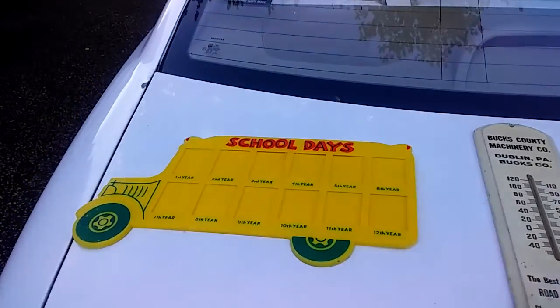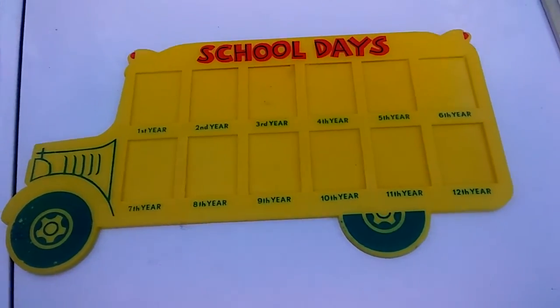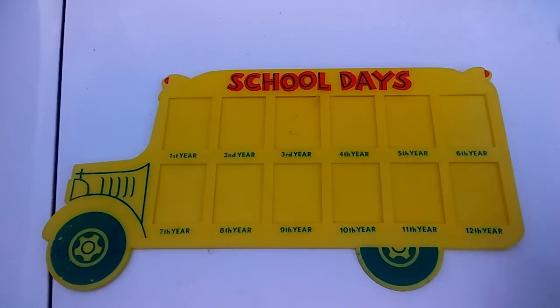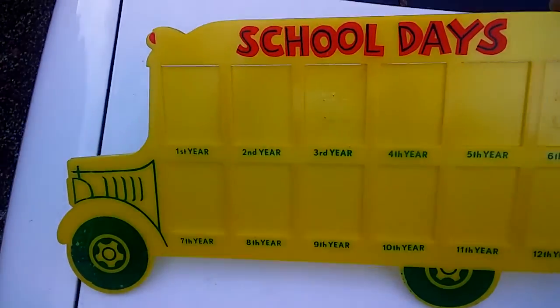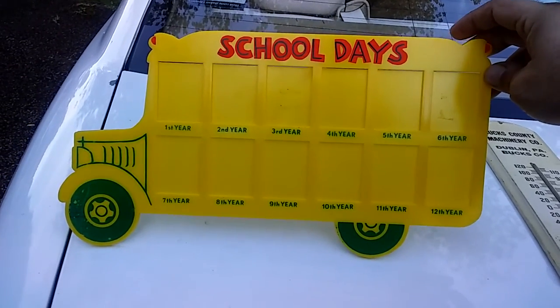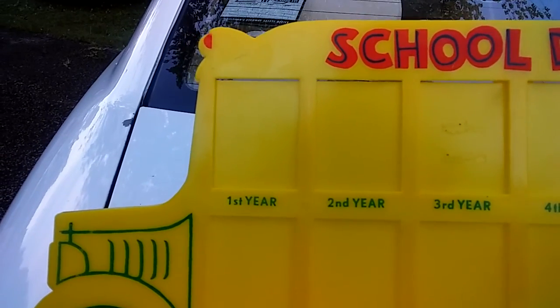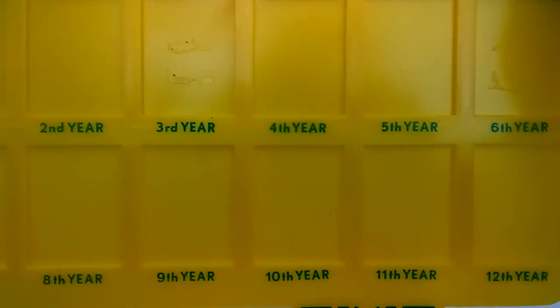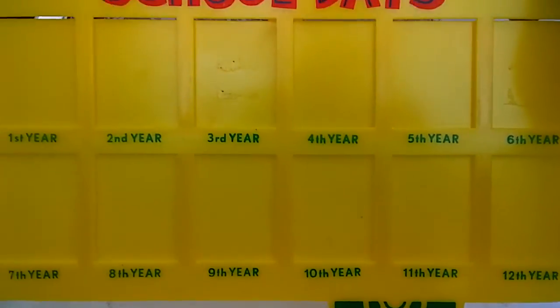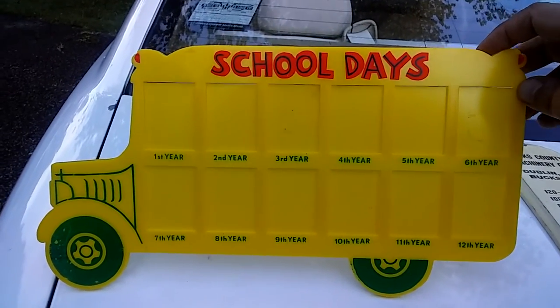I thought this was a pretty cool piece with school supposedly starting back soon. This little plastic piece here, I don't know much about it as far as the age or anything. Pretty cool old school bus. It's got years from first year all the way down to the 12th year where you can put a pocket size, wallet size photo of your child in there.